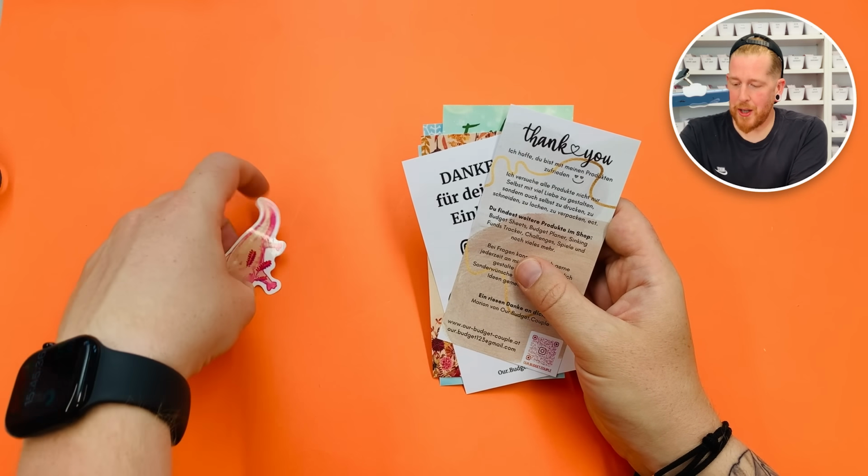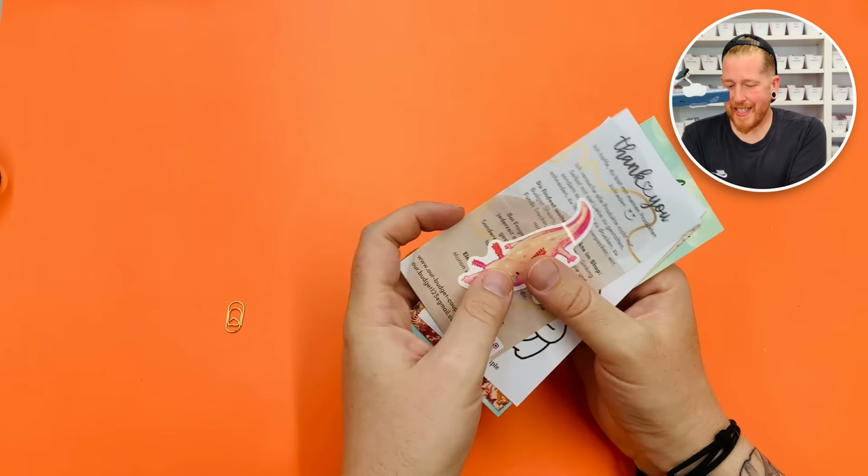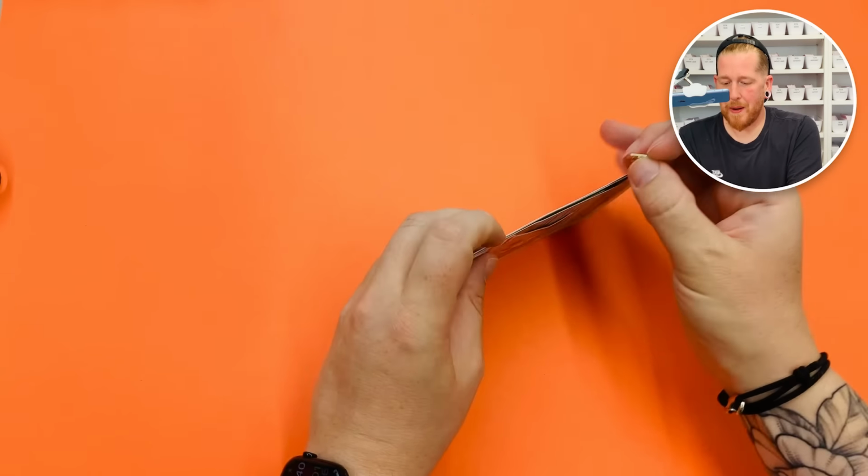And look at this axolotl. Look at this axolotl. That's so sweet. And obviously we've got to put the paper clip back on. How sweet is that? Okay, let's have a look at this one.